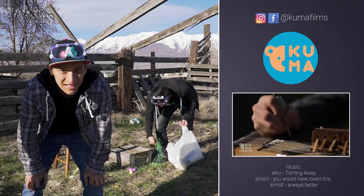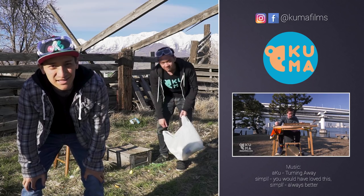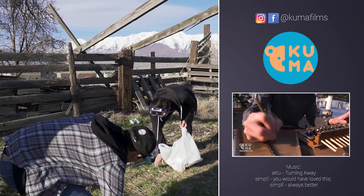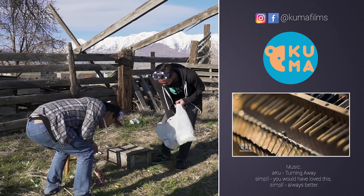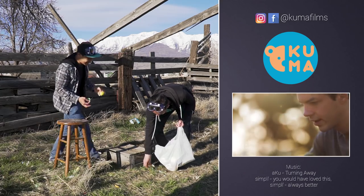All right, so I think that is it for us. On to the fun part, which is cleaning up this mess. Yay! That'll be fun. It's gonna take a minute. Oh, so many eggshells.